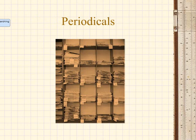After you've located the books that look like they will be helpful to your research, you should move on to periodicals. Periodicals include magazines, newspapers, and journals. Examples of periodicals include the newspaper, the San Francisco Chronicle, Time magazine, and the American Journal of Public Health. Periodicals are an extremely useful resource when you're writing a research paper. Articles and journals present information differently than textbooks do.